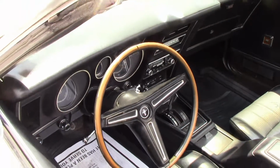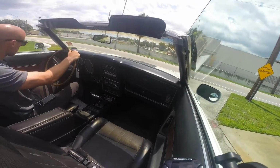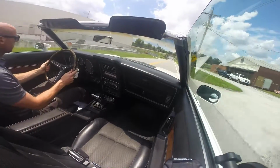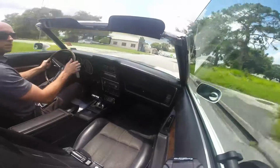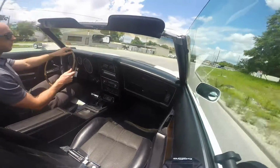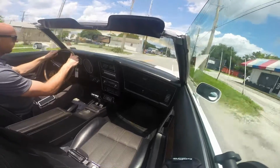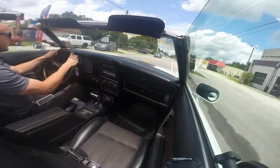Okay, let's take it out and see how it drives. Let's get it up to speed. Swift acceleration from the 351. The suspension feels nice and tight going through this curve. Slow down a little here and kick the transmission down. Transmission kicks down and shifts exactly as it should.